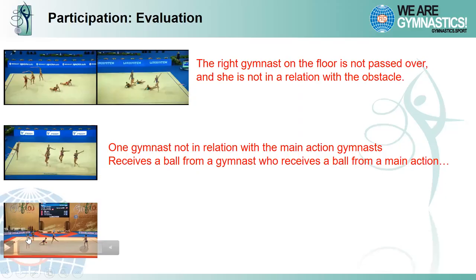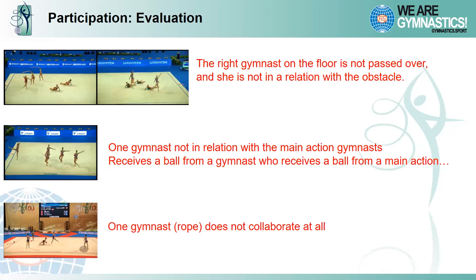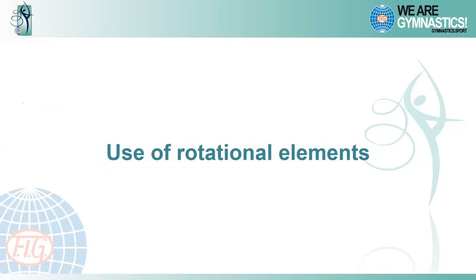Look at this girl over there in the corner under Sofia with the rope. She's not part of the collaboration at all. She does not collaborate at all.